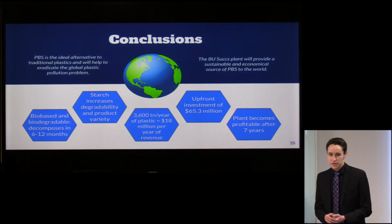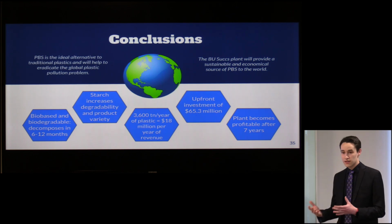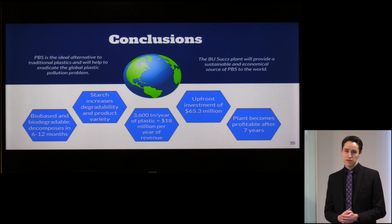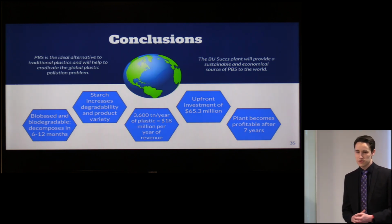So in conclusion, we've determined that polybutylene succinate is a bio-based and biodegradable alternative that can be very effective in helping to reduce some single-use plastic waste. We've also found that adding starch can increase the workability and degradability of our plastic and give us a wider range of variety in our final products that we make from our plastic. And so with an initial investment of about $65 million, we would be able to create a plant that can generate profits within 7 years, and thus PBS is the ideal alternative to traditional plastics that are currently used for single-use products.